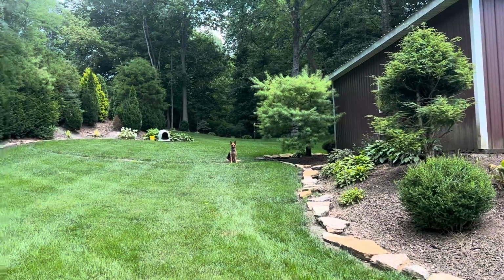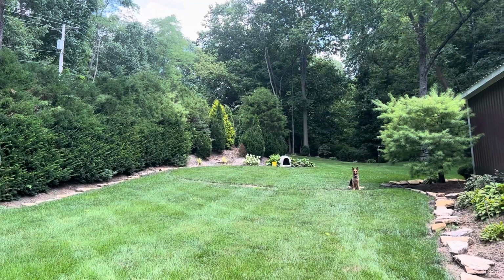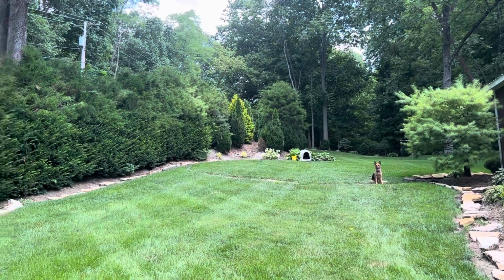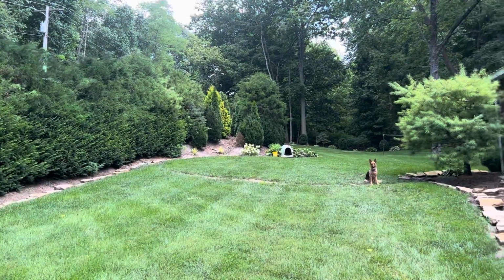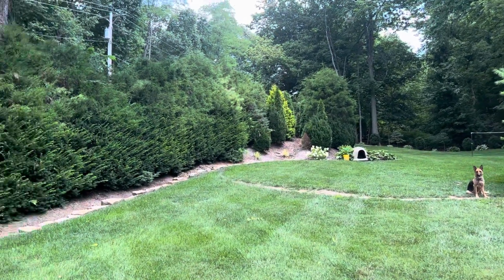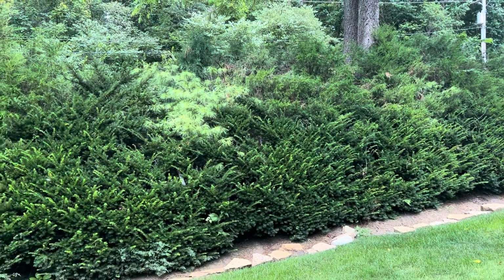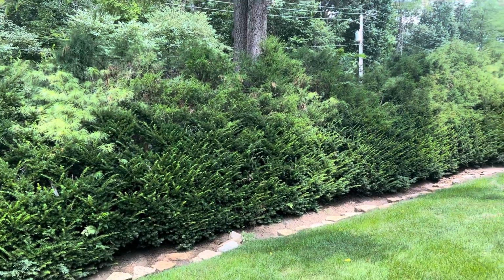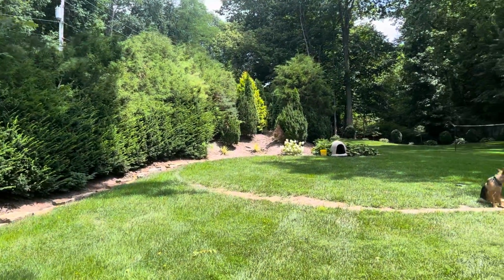So I guess in the Philippines this would be called a province. Here it's a small town or village. I do live in town. It's just right on kind of the edge of town. So yeah, all these bushes I planted about 30 years ago. They were about up to my knee, and now they're about 12, 13 feet high.